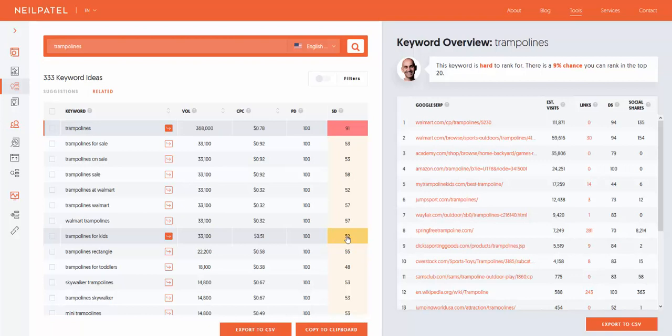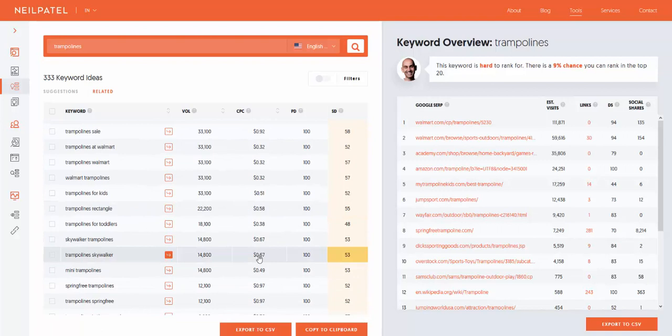If you have a well optimized site, if you give people what they want in terms of content, you will get ranked as well. Another thing is here, look at this: Skywalker trampolines, not Luke Skywalker. They probably named it after, but that's the make of trampoline. There's 14,800 people searching for Skywalker trampolines.